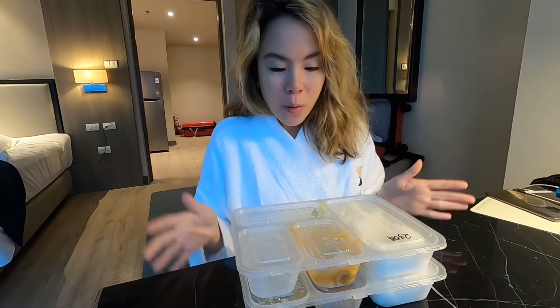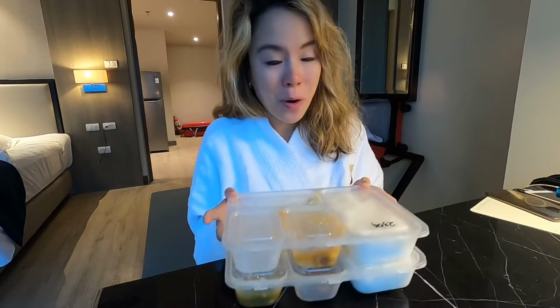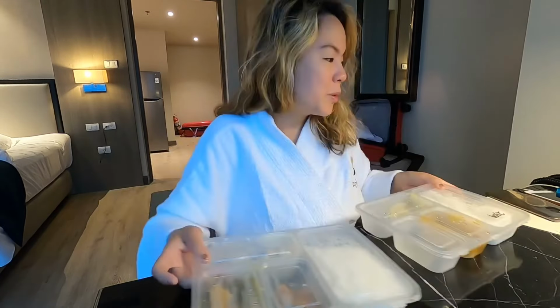So this is actually quite a lot of food to eat for day two. This is actually from day one. Since I got here really late last night, I ended up eating four meals and it's only 4 p.m. So from last night to today, that's quite a lot of food.